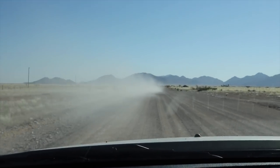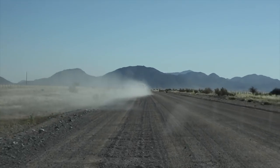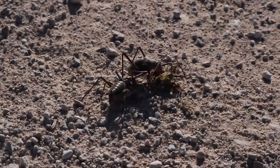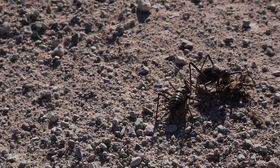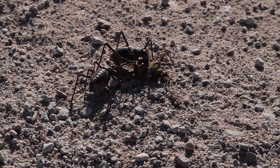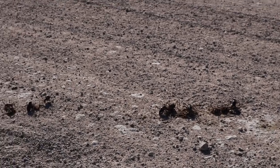See, this is what happens when you are following somebody. So you have to drive a bit further away from them. What is that? Is it poop or is it what? No, it's their brother. It's one of them that got run over. And they're eating it? They're eating it, yeah. There's more here. That's insect cannibalism that we always see.